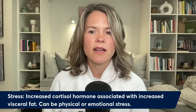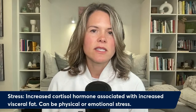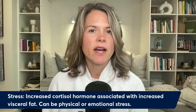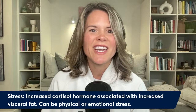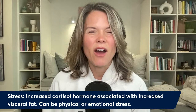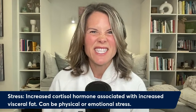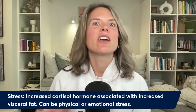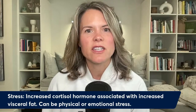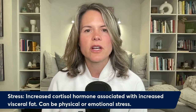Interestingly, that excess fructose I was talking about, one of the reasons it causes visceral fat or belly fat is because it causes an increased amount of cortisol production in the cells of the fats. So in the fat cells themselves, which is kind of crazy. It's like the fat is getting stressed out. And when that happens, it causes increased fat accumulation and deposition. It's just so fascinating how this all is interconnected.